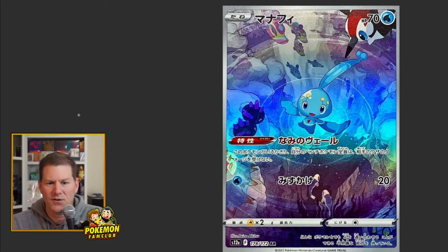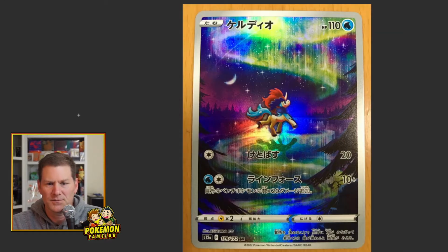Again, hanging out in the water. I love water stuff, so it looks super cool. We got this Keldeo that looks really awesome. Just that rainbow sheen with the northern lights going on, and then he's skating on ice. This one's for all you bronies out there, that's for sure.